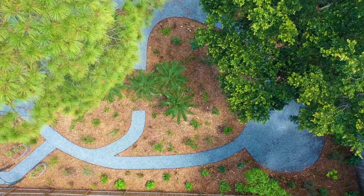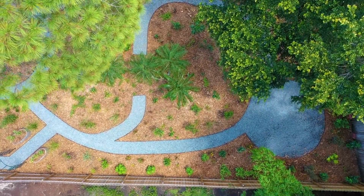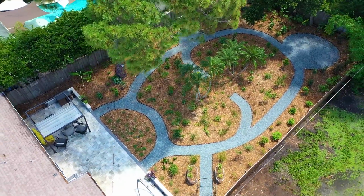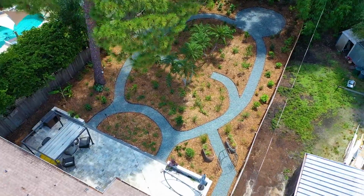All right, guys. Whoa, so I think it's time I get you the drone. Let's get some of that overhead action. We do have a big oak and big pine here, so you're not going to be able to see it that well, but I want to try to get those paths for you from above.